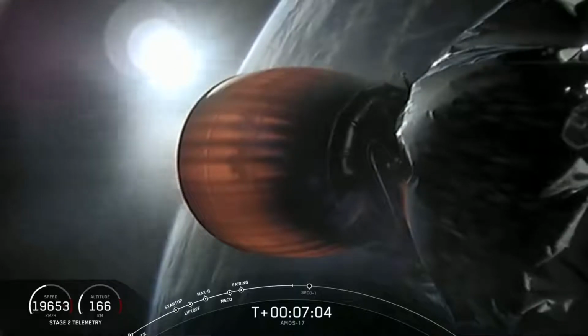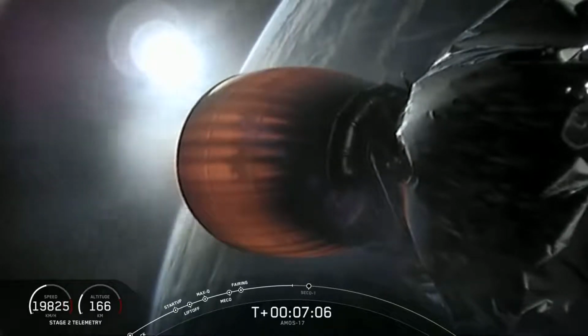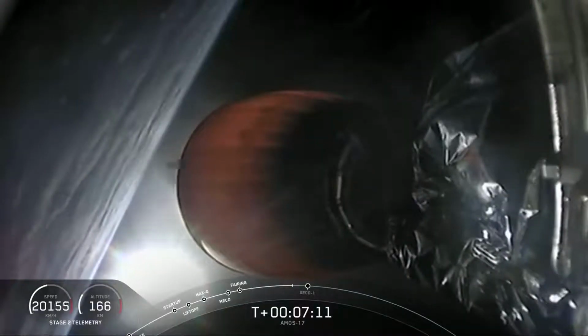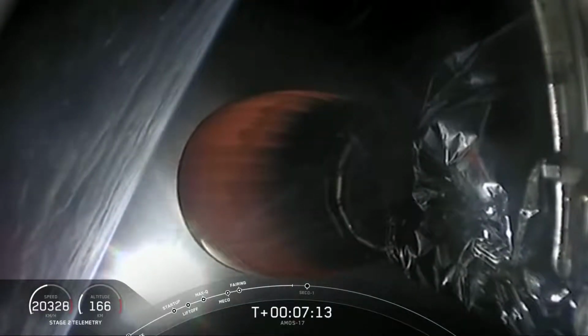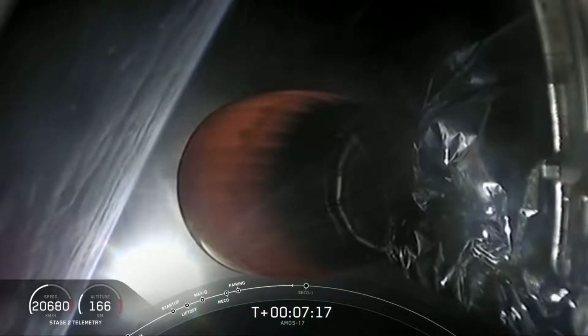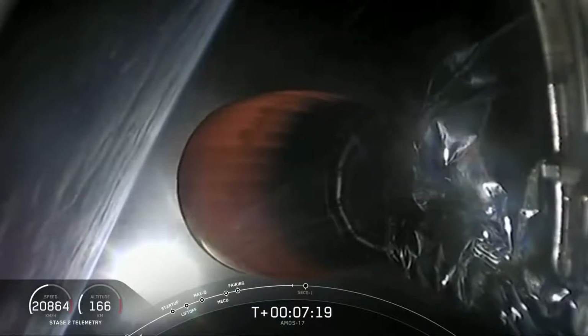At this point in the mission, the second stage is pulling about 3.5 Gs. You yourself may have experienced that if you've ever been on a big roller coaster. Equivalent to that, the space shuttle encountered about 3.5 Gs whenever it was taking off and re-entering.